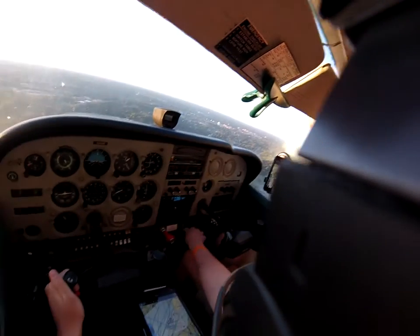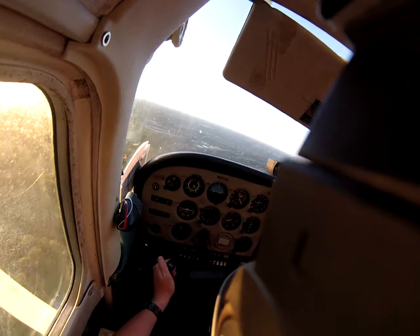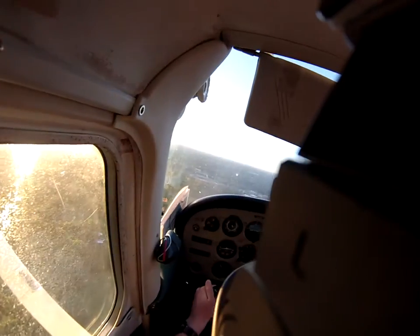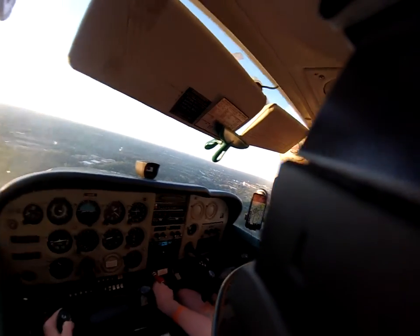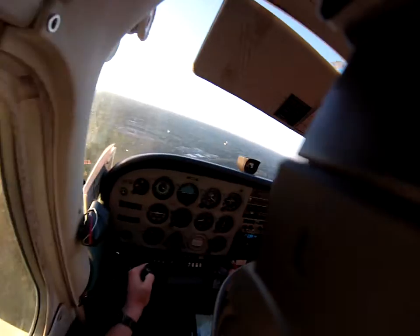Right, we're on base, approach looks clear, flaps 20. Traffic, Cherokee 4 Foxtrot Lima is in a 45 left downwind runway 21. I guess they're off the runway now. Yeah, we'll let them know this will be short final and then full stop, basically.